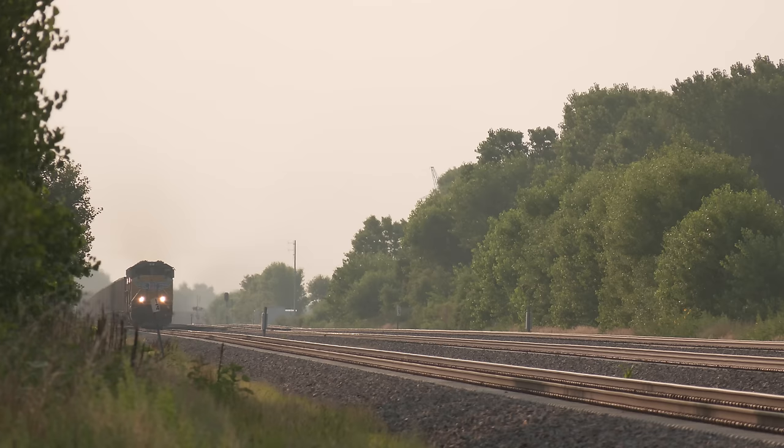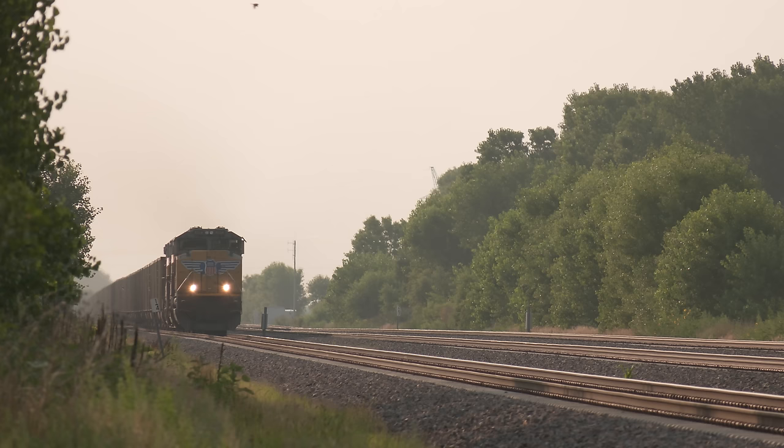The tangent track continues on a southeast heading east of Maxwell, following the unseen Platte River to the south. UP 8324 leads a westbound empty coal train past the hold signal at milepost 268.1, where another empty coal train is tied down on Main 2.